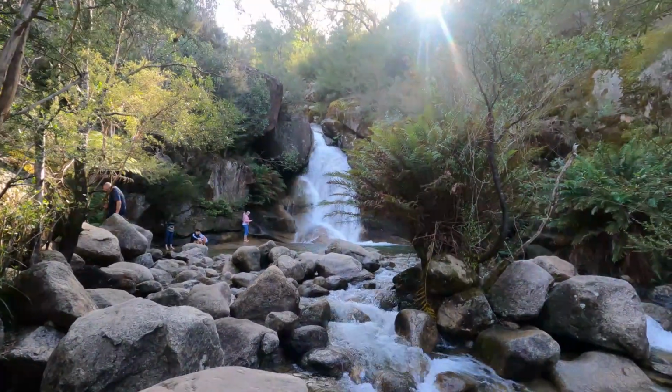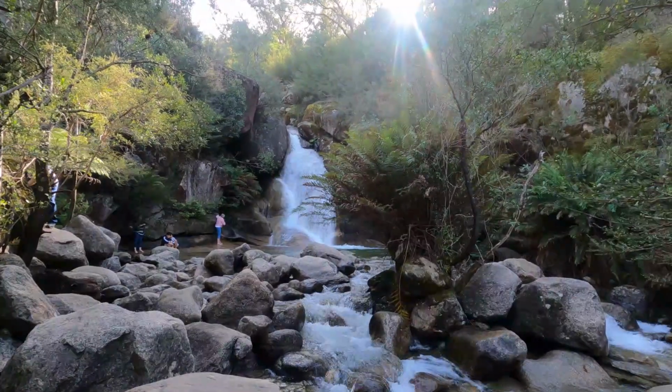Not sure if you can see Rel all the way up there, but she's up near just about 20 feet away from the waterfall.